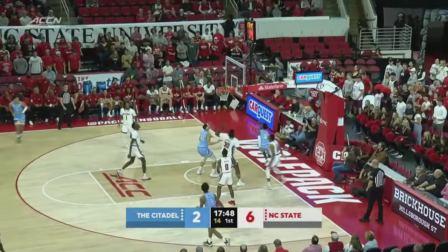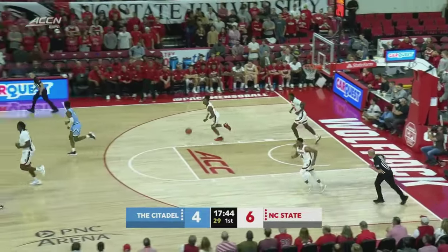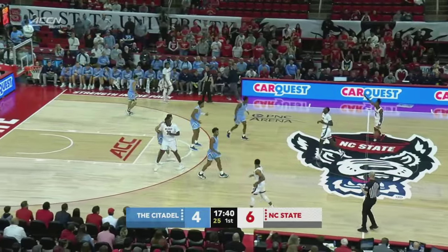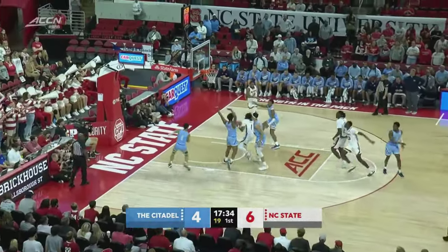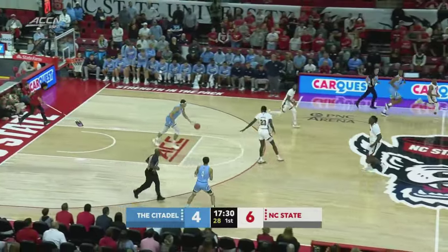Durr able to drive around Morcell all the way to the basket. No help defense. Yeah, Durr and Elijah Morgan, both really good guards. You know, Durr was on the freshman all-conference team last year, so he's had big minutes. He's one of the guys that we're going to have to stop tonight for sure. Taylor lost his balance, lost the basketball.